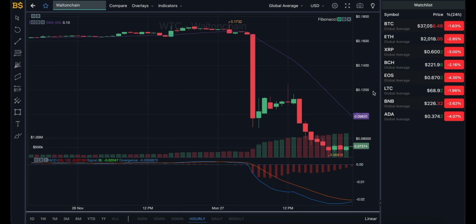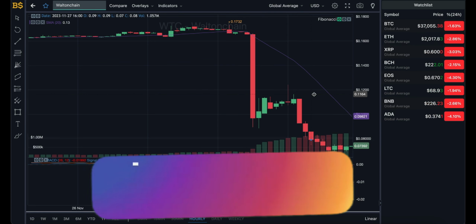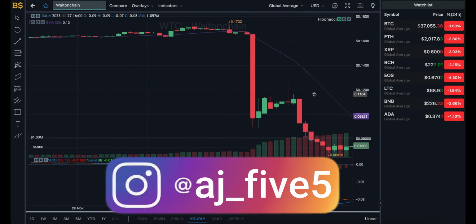But one of the main reasons why it's dropped in value is because Binance have announced that they will be delisting WTC in about the next 10 days, I think. This and a few other cryptocurrencies, and that's why it's taken quite a hit.